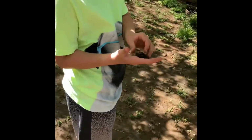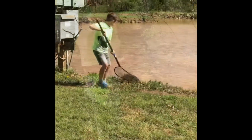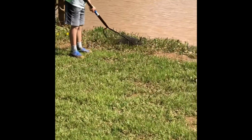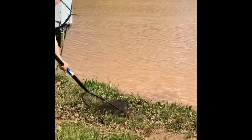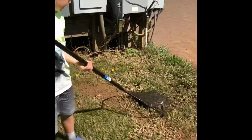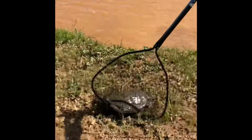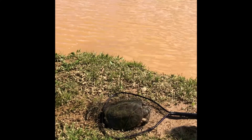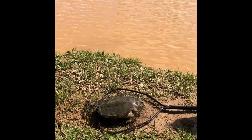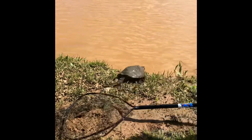Looks cool. Yeah. Only if we could keep him, because we just worked on her back. Whoa. Got him. Look at that there, boy. Just put the net down. He'll crawl right on out of there. He's fine, bro.